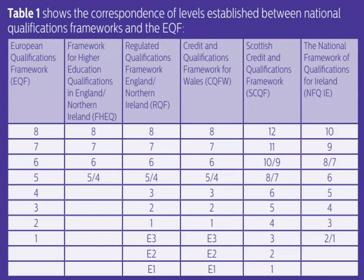On the back of this leaflet, you will also find information about the EQF, the European Qualifications Framework. As qualifications frameworks were being developed across Europe, it was felt that, with freedom of movement, there needed to be a way to compare mainstream qualifications between countries. Many European countries, but not all, got together and created the EQF to allow this comparison.